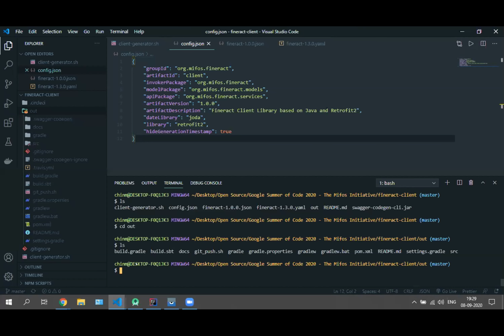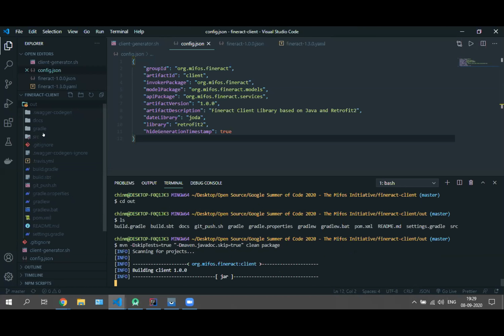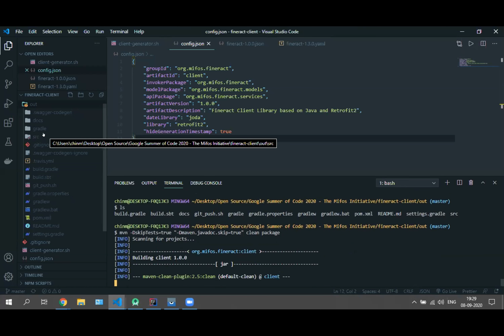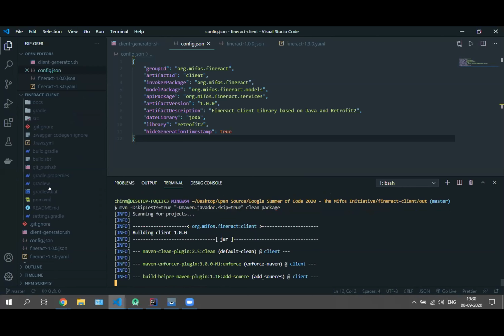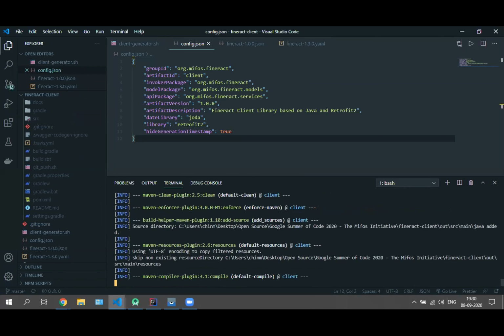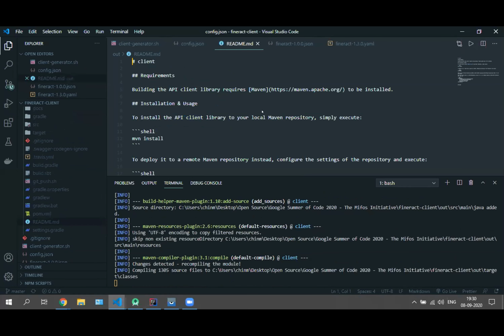I think I'll have to type the whole thing. Yeah. So if I run this command, then it is completely building the SDK, and it will generate a jar file which we can release, and people can use it. So yeah, I will wait. In the meantime, let's take a look at some of the files that are generated for us.